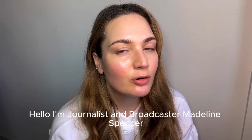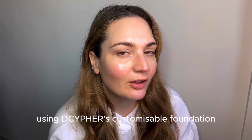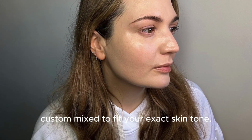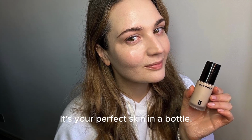Hello, I'm journalist and broadcaster Madeleine Spencer, and I'm going to show you how to minimise the appearance of your pores using DCYPHER's customisable foundation. DCYPHER uses AI technology to create a unique foundation recipe, custom mixed to fit your exact skin tone. It's your perfect skin in a bottle.